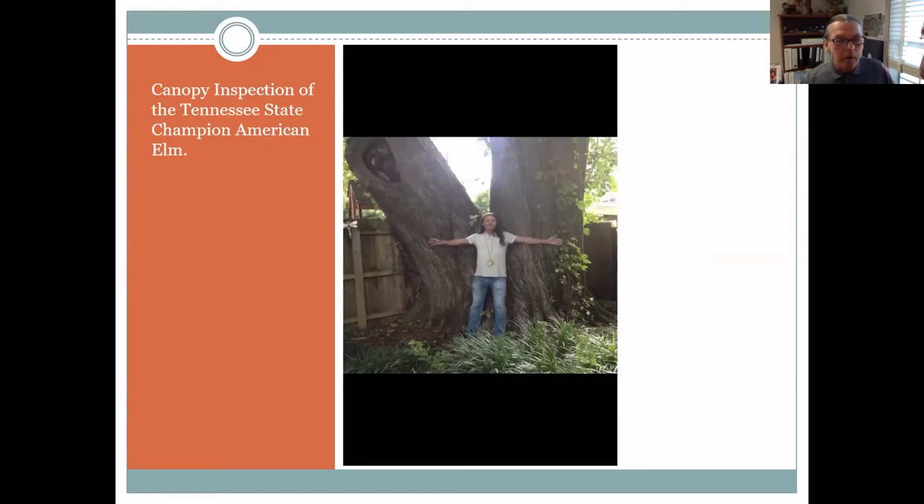This tree in this picture here is our most recent addition to our champion trees in the state of Tennessee. This is the state champion American elm. You can see me standing in front of the trunk of this tree. It was massive, but I put three climbers in this tree and we did a canopy inspection. We took photographs of every portion of this tree as we were climbing it. You couldn't tell from standing on the ground, just looking up and doing an assessment from ground level, but we discovered that this tree is entirely, completely hollow. Where I'm standing is hollow, but you couldn't see that until you got up into the canopy and looked through one of the cracks.